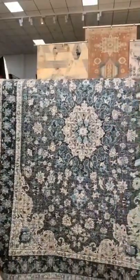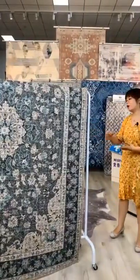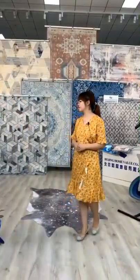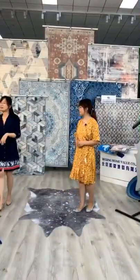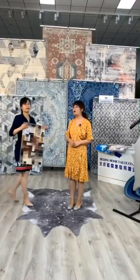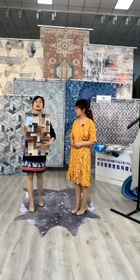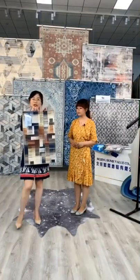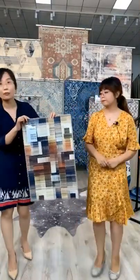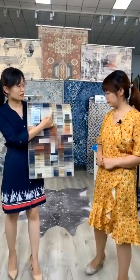Okay, we go slowly. This one really does well under traditional designs. Yes, perfect. Actually, on this fabric, we can also print some contemporary patterns. We have a small set of samples here to show you the looking. This is the contemporary patterns printed on the chenille fabrics. Also looks much richer.